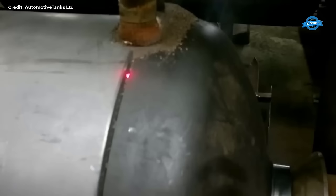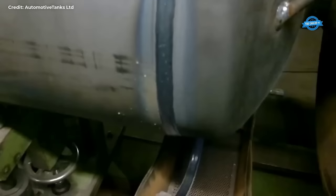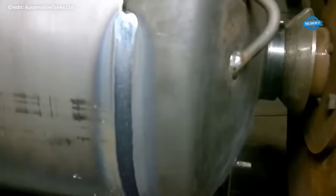The process begins with meticulous preparation of the materials to be joined, ensuring they are clean and properly aligned. In pressure vessel manufacturing, this often involves carefully shaping and positioning metal plates or pipes according to precise specifications. These components are then securely clamped into place. Once the setup is complete, the welding arc is initiated.